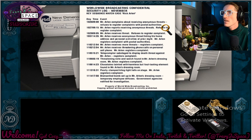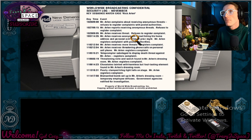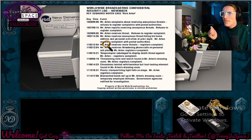Mr. Ireland complains about receiving anonymous threats, refuses to register complaints with postal authorities. That's number 26, I think. Yeah, and then the 27th. Early reports receiving anonymous threats, refuses to register a complaint. Okay, on the 29th, Mr. Ireland receives threat, refuses to visit the league. Same thing here. His home address and personal activities of prior night. Oh my gosh, he's so silly. He should be reporting all this. Okay, here's November. More threats, registers complaint. Finally! He waits all that time to register a complaint?